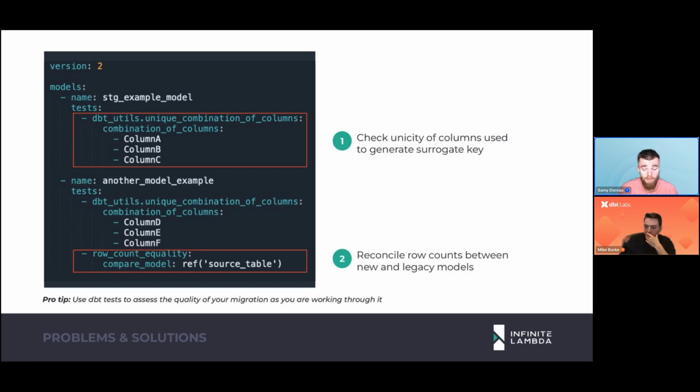Now, another useful point is that as you are going through your migration, you can actually use DBT to ensure the quality of the migration. It's quite typical that an engineer will develop models in DBT and then switch, for example, to Azure Data Studio or DataGrip or whatever to check the model has been created or has the same number of rows as the old model. But you don't need to leave DBT to do that. You can just use DBT test, right? And this is an example here of using DBT test to assert that the set of keys that you have used for your surrogate keys are actually unique. So there's a test for checking the unicity of the combination of columns.